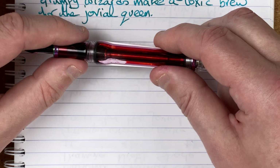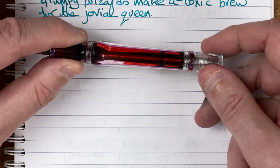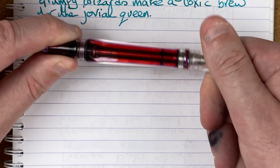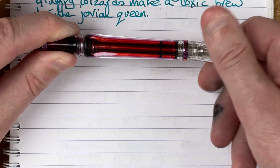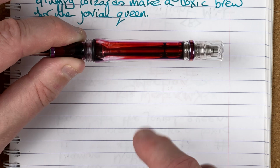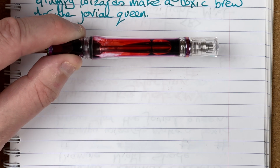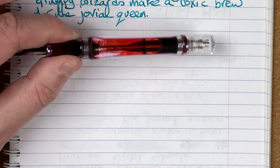Now the other benefit that gives, hopefully we can see it, there's a plunger there at the bottom. If I work the mechanism and close it, there, hopefully you saw that going down. And if I open it, you should hopefully be able to see that plunger coming slightly up. So that seals the body off from the section. So if you're flying or if something happens and you lose pressure, you don't lose all the ink from the pen, you might only just lose what's in the section.